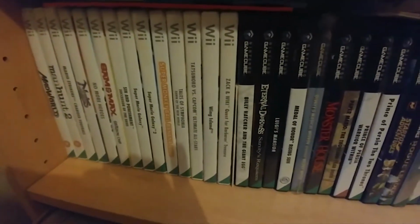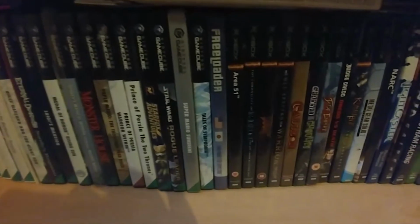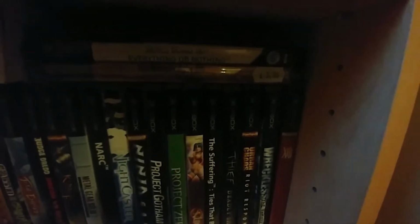Again, the Wii collection getting quite a bit bigger. A lot of these games I actually still need to sit down and play. Then a few GameCube, and quite a few original Xbox now. And then we've got, hang on, just a couple more original Xbox there, Shadow of Memories and Everything or Nothing James Bond. Then I've got Super Play, oh yes.